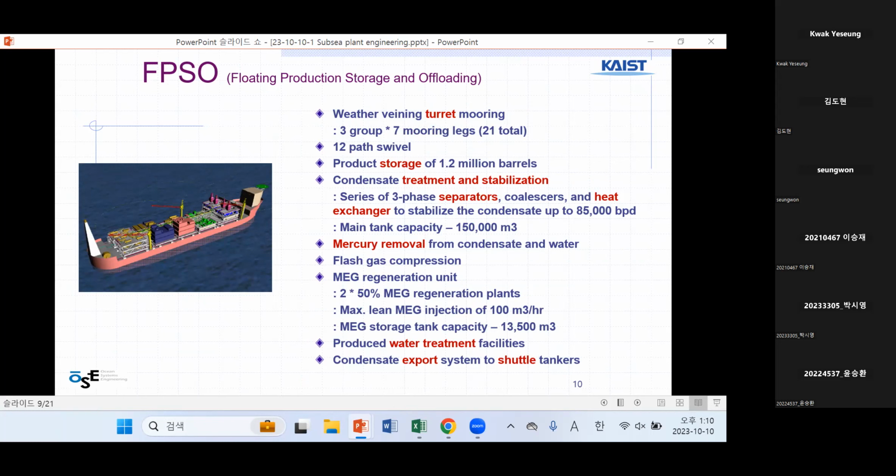Okay. So the offloading shuttle tanker is coming when this capacity is full. And then condensate treatment and stabilization is a main function. Series of three-phase separators, polishers and heat exchangers stabilize the condensate up to maintain tank capacity, and a mercury remover. Flash gas compression, energy again, and then water treatment, and finally export to the shuttle tanker.